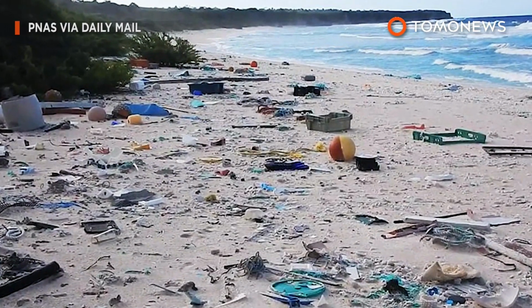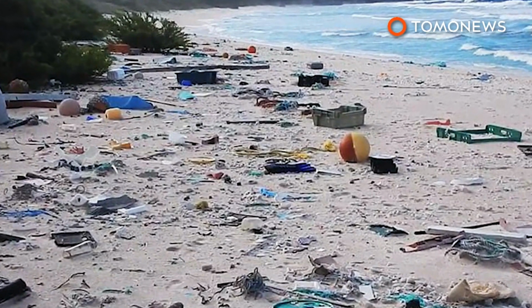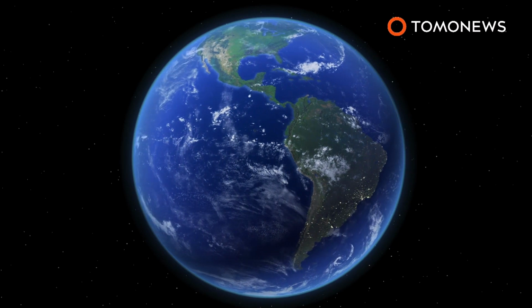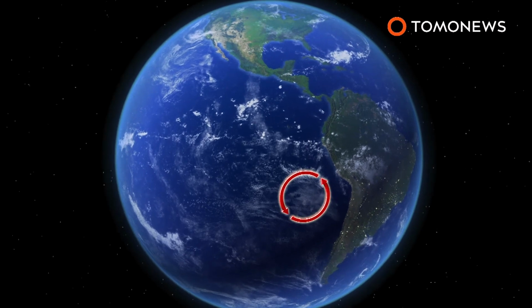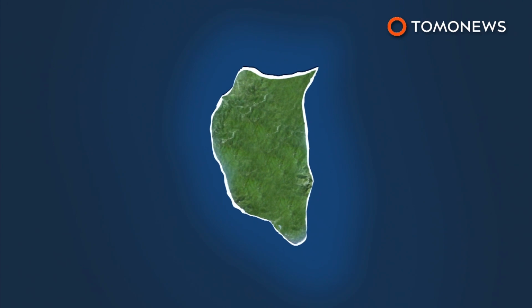Despite having a population of no people, one of the most isolated and inaccessible islands on the planet is covered in our garbage. Henderson Island is a remote atoll located on the western edge of a circular system of ocean currents known as the South Pacific Gyre. Named a UNESCO World Heritage Site in 1998, the island is uninhabited.